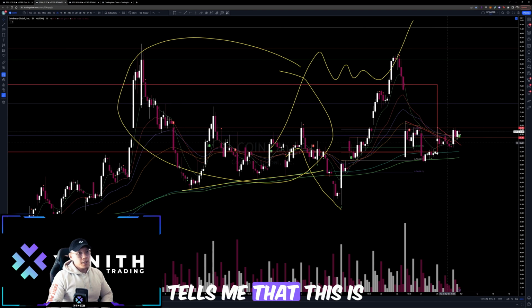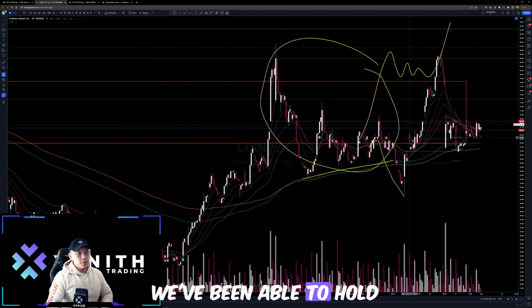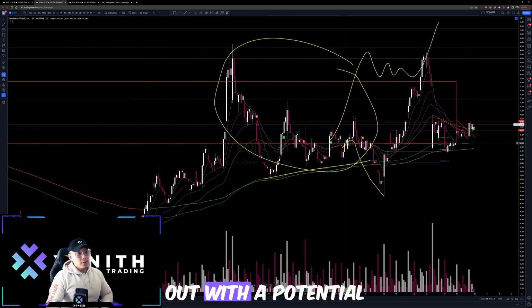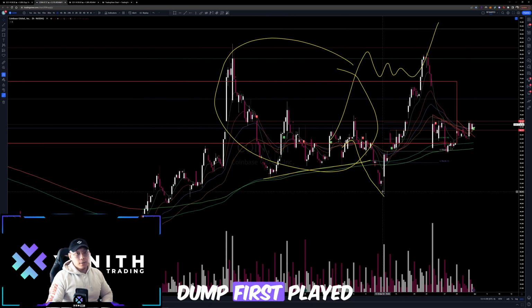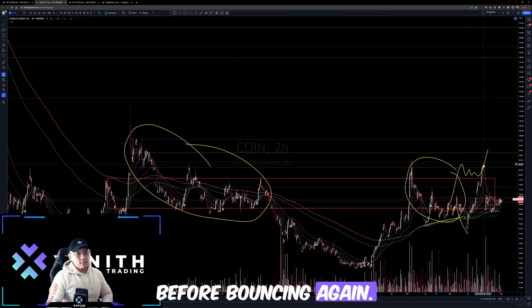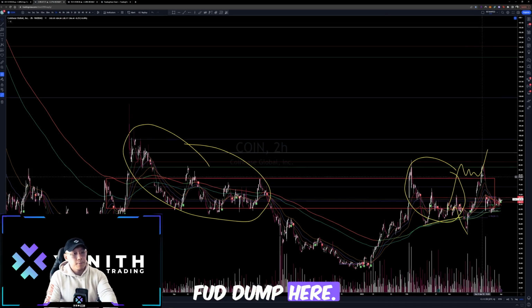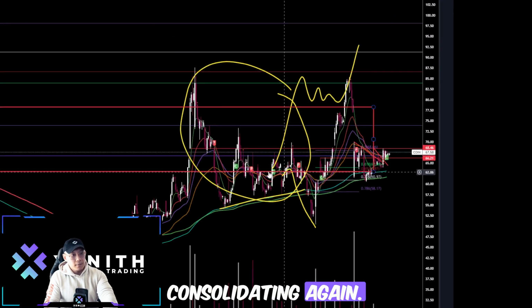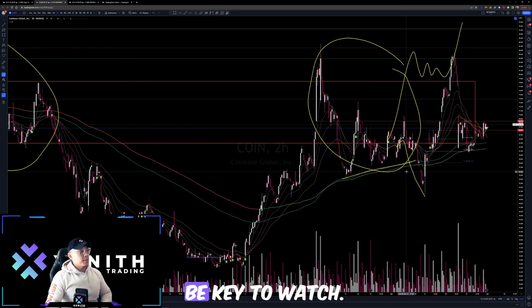Nothing about this tells me that this is going to see lower. We've been able to hold trend the entire time. This analysis I gave out with a potential dump first played out exactly to my squiggly, to the level, before bouncing again. This was the FUD dump here, the FUD gap down, and then now we're consolidating again. So this is going to be key to watch.